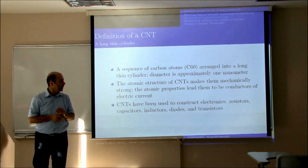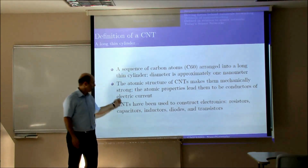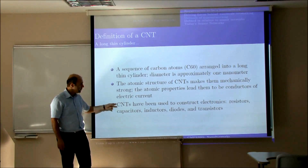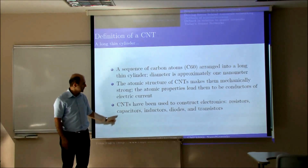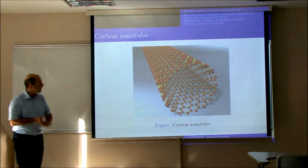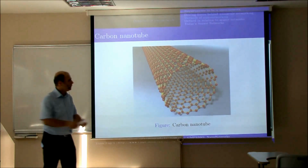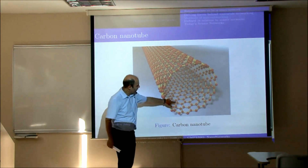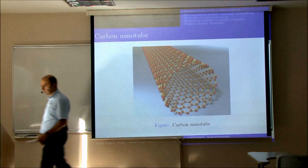The atomic structure of the carbon nanotubes makes them mechanically strong, as I mentioned, and the atomic properties lead them to be conductors or semiconductors, depending on how you fold them. Carbon nanotubes have been used to construct electronics, like resistors, capacitors, inductors, diodes, and transistors, as of today. So it's something like this. It's a tube like this. Each red dot here is a carbon atom, and the yellow lines are showing the bonds between the carbon atoms.